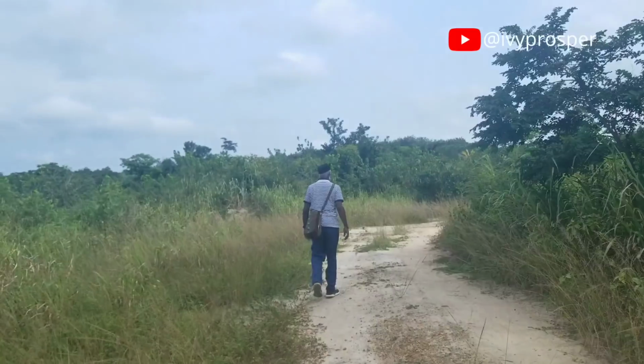So the land is free. The cost to prepare your land and develop your land is something that we have to put out of our pockets for, and that's what $700 covers.